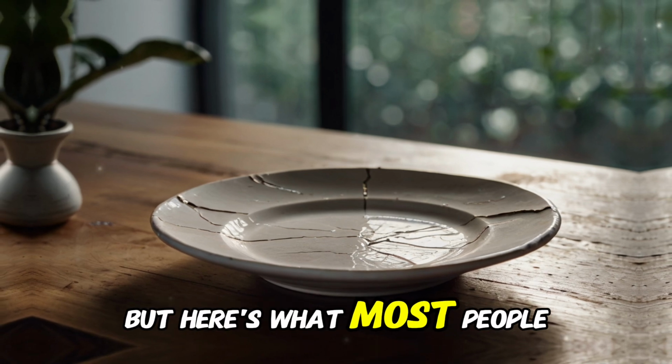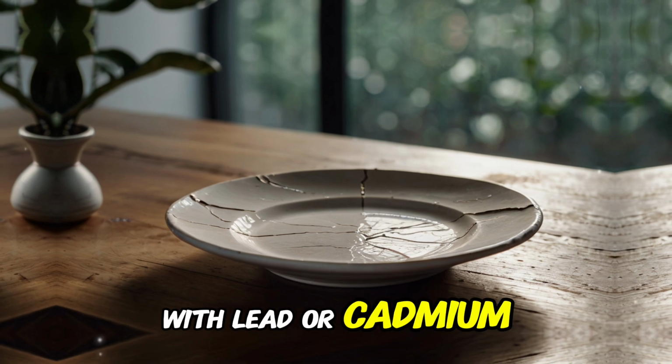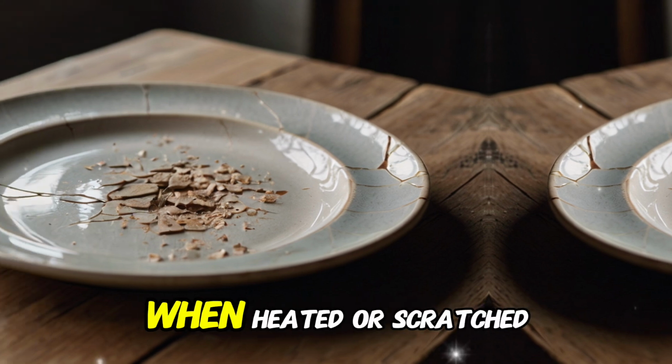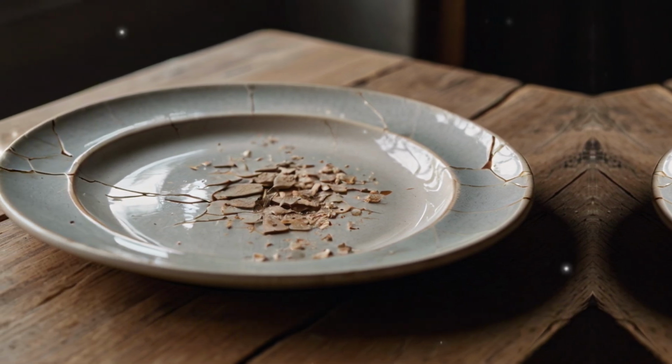But here's what most people miss. Many vintage dishes were glazed with lead or cadmium, especially if they were imported or made before safety regulations tightened. When heated or scratched, those materials can leach into your meals.